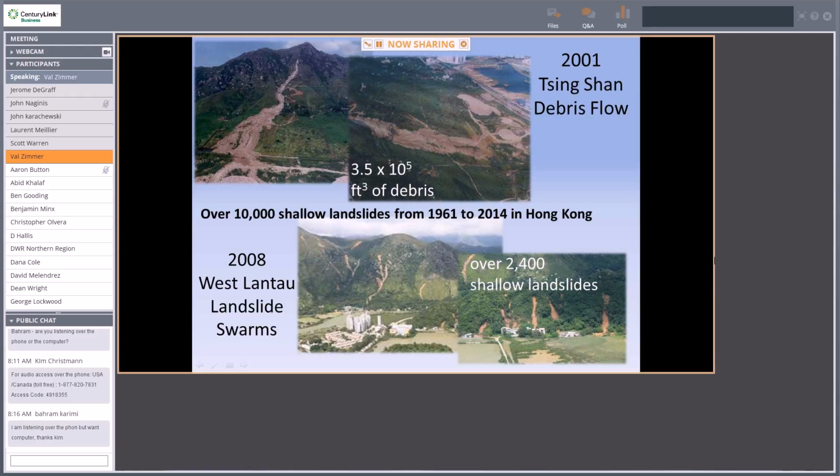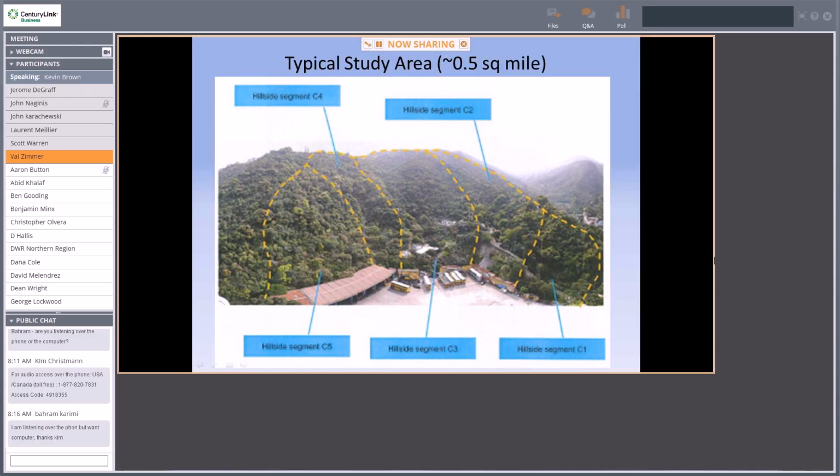However, this sort of event, looking at the climatology and weather systems in Hong Kong, could certainly occur over Hong Kong Island and occur above those very high-density urban areas. So there is certainly concern for this.